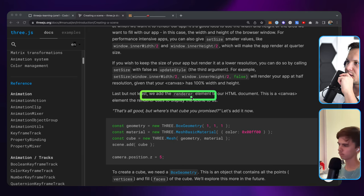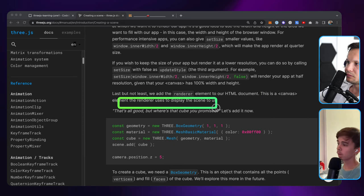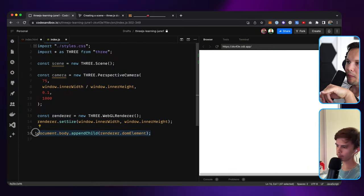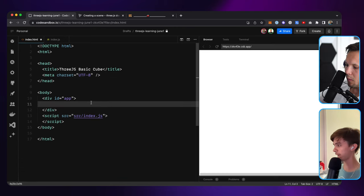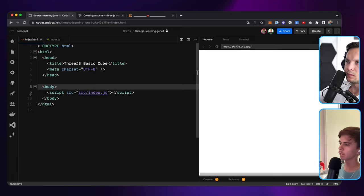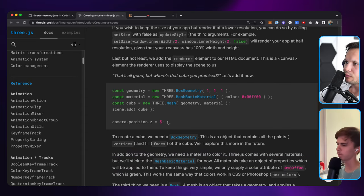And then last but not least, we add the render element to our HTML document. We don't have the canvas element yet. But if you go back to the code, you'll see renderer dot dom element, which is actually a canvas that the renderer creates. We can use a custom canvas if we want, but this is another way of approaching it. You may want a custom canvas if you want more control over that canvas than the renderer gives you. So we don't really need this part. It just appends it to the body, but you could change it to append to a div instead if you want more control.